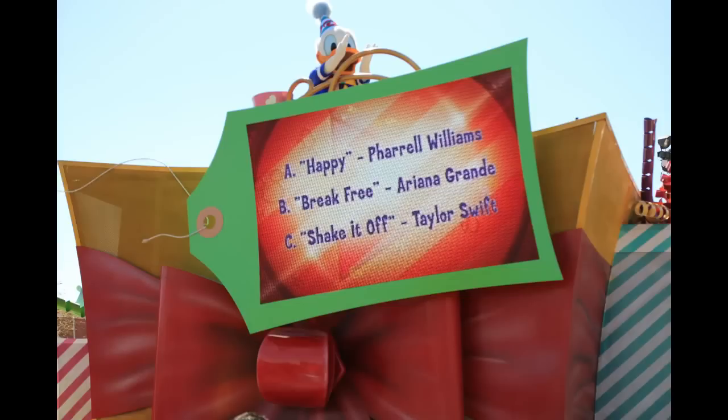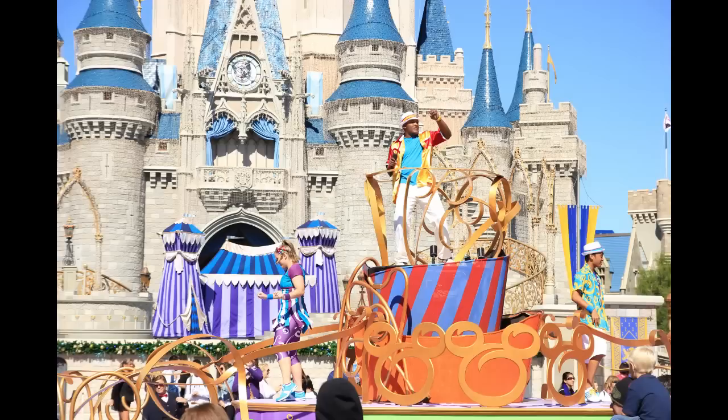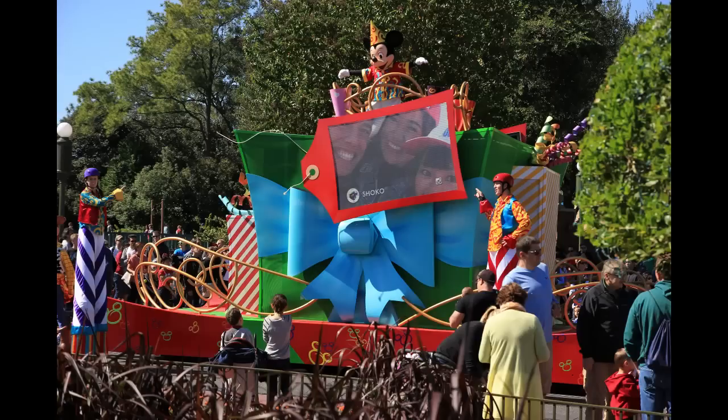At one point, they call your attention to the screens where they ask you to choose or vote by a round of applause which song you'd like to hear next. And in this case, everyone chose Happy by Pharrell Williams. So there was some more dancing and some more urging to take more of those pictures, because the next thing they did was draw your attention to the TV monitors, these jumbotrons on each float. And they had actually made a slideshow of pictures that were taken just at this one street party from this one day.